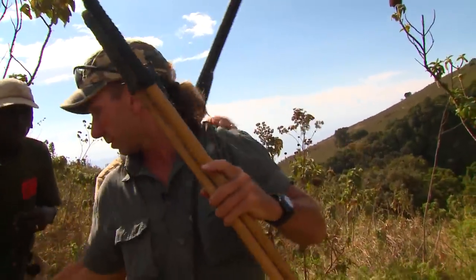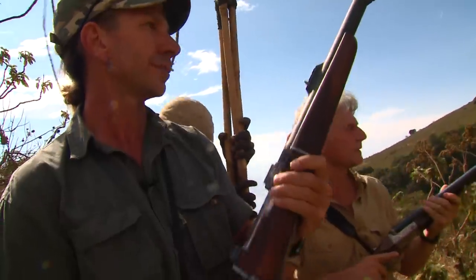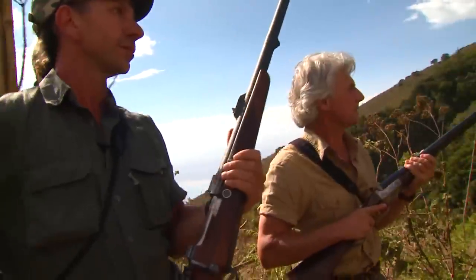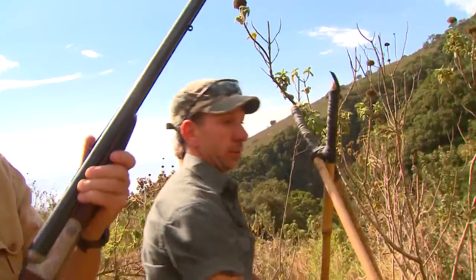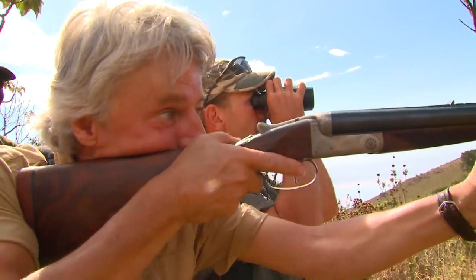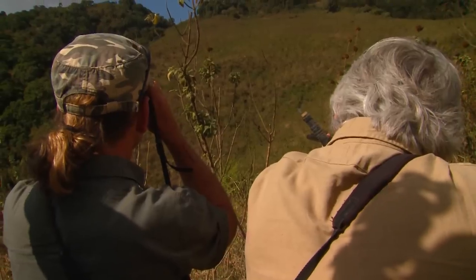We were able to sneak in within about 80 yards of the buffalo, when all of a sudden, the youngest one of the three gets up out of his bed. This bugger is serious. This is one of those buffalo that's got attitude. Watch that one, Baraka. Okay, if he comes clear of there.